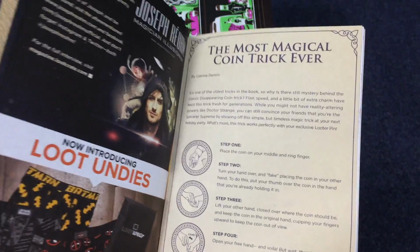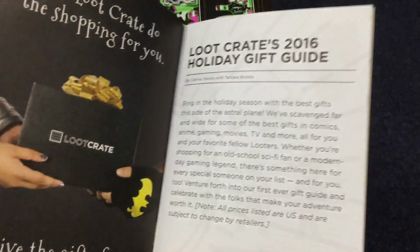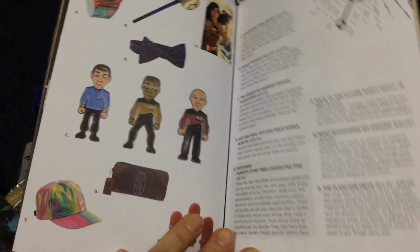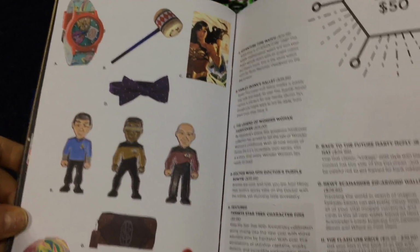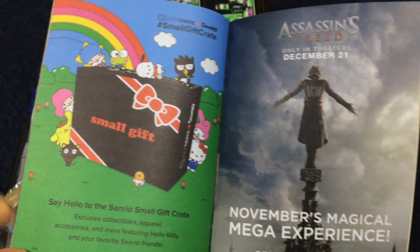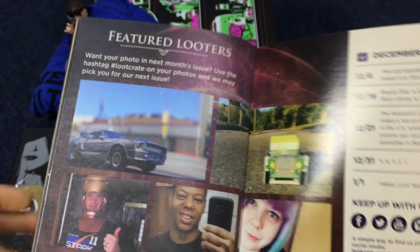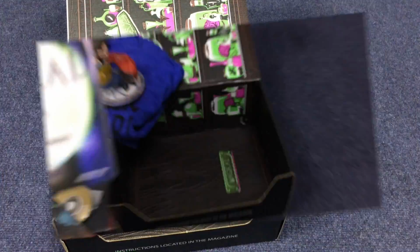And here's showing you how to do a coin trick, giving all the steps. And they also have the Loot Crate 2016 Holiday Gift Guide. Here you see some Star Trek pins and Doctor Who's bow tie, 11th series. Very awesome. And they have a Voltron Shadow Ring. Wow, pretty cool. So just different gifts that you could possibly give. They have an advertisement for Assassin's Creed and just some pictures of some Loot Crate people. We love you. That's what they write on the back of the guide.